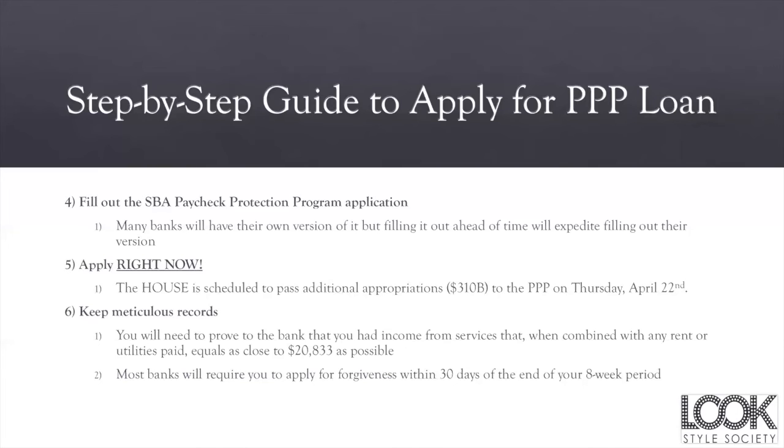And number 6, you're going to have to keep meticulous records here. It's going to be very important that you can show to your bank exactly how you are arriving at the number that you're asking forgiveness for. So once again, if you got the maximum loan amount for a self-employed individual, $20,833, you're trying to get as much of that forgiven as possible. So what they're going to look at is how much money you made during that 8-week time period, because that's what's going to be considered your payroll, even though you don't run an actual payroll per se. And also you'll be able to add in rent and utilities so long as those amounts don't exceed 25% of the total loan forgiveness. So that's how you can take an 8-week time period and make it equivalent to something along the lines of 2.5 months.